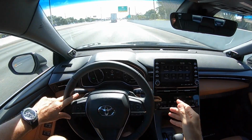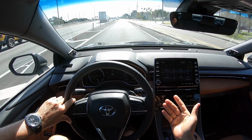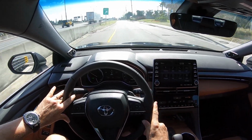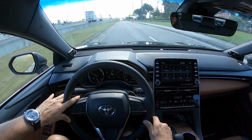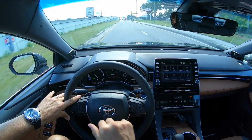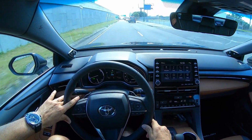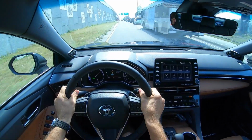But other than that, driving around town really goes through the process of feeling like you're in a regular traditional automatic-equipped car and not a CVT, or what Toyota calls an eCVT. But you do have that analog charge, eco and power gauge that does its thing as you're driving down the road. And let's see how she handles.